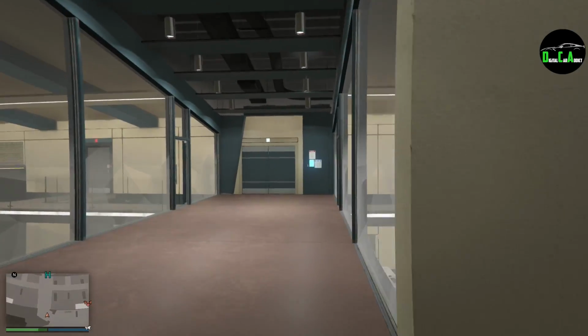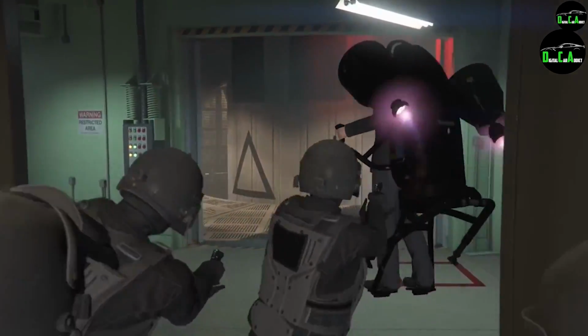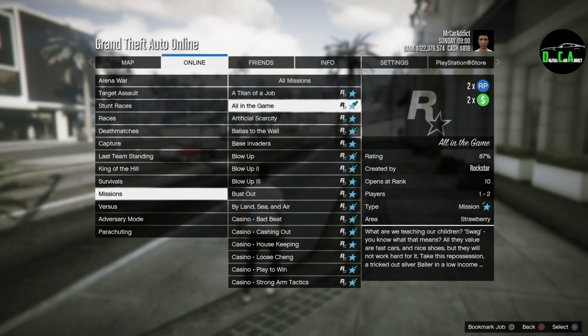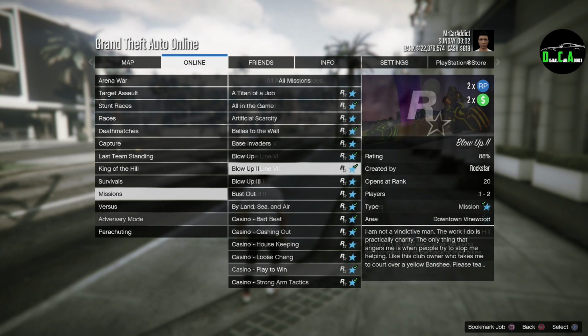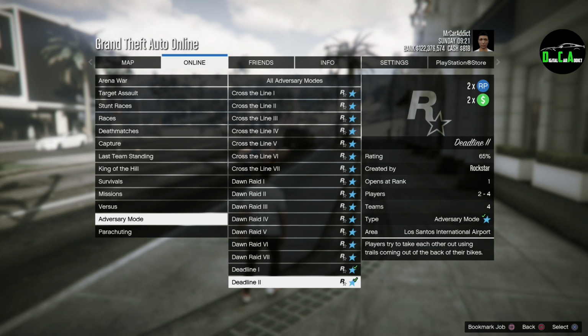Moving on to double money stuff, Rockstar is offering double money on the Doomsday Heist finale, so that's pretty sick. There's also double money and RP on all contact missions, so that's sweet for those of you who enjoy them. And lastly, double money and RP for the Deadline Adversary mode.